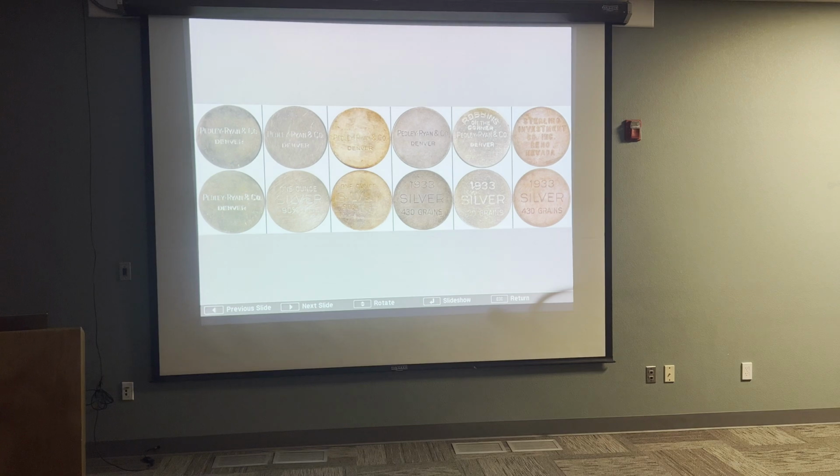Some sources say they're 90% fine, others say something else. The one on the left here has Pedley Ryan and Company, Denver, on both sides. The next one over is Pedley Ryan and Company on one side, and then it says 1 ounce silver, 90% fine. It's hard to see, but there's the word fine right there. Then the next one has the same thing, but it does not have the word fine. And then you have the one that has 430 grains. Now, 480 grains is a troy ounce, so this is not quite a troy ounce.